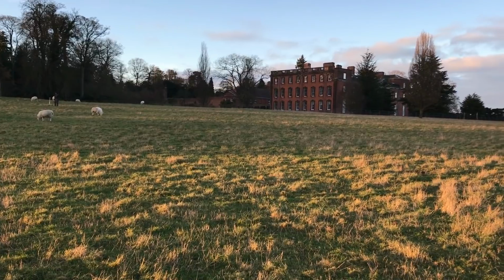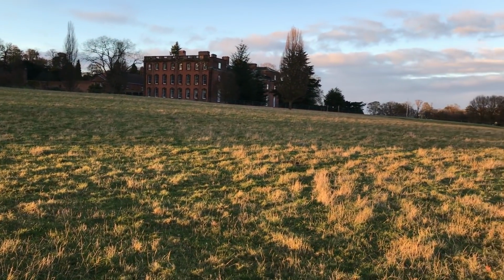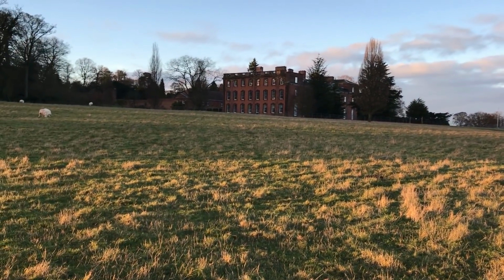Right, folks, I think we're nearly done. Just on the way back to the car. Not many left in the field now. I think it's 3:30, so.